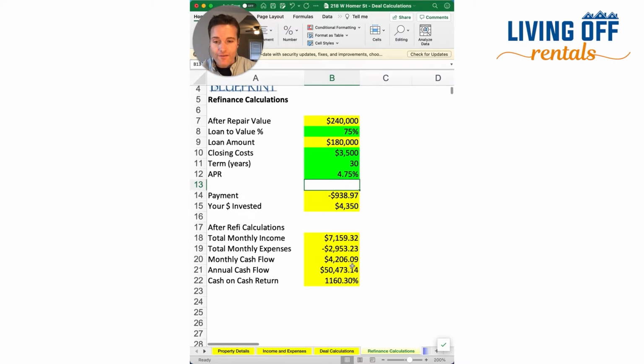So now going forward, the total monthly income is still $7,159. The total monthly expenses are just under $3,000. So this property is going to net $4,206 on a monthly basis on average. Obviously, it'll be a lot higher than that in the high season, lower than that in the low season, but on an annualized basis, $4,206 on average, which is over $50,000 per year on a very affordable property that we have less than $200,000 into total, and we have $4,350 out of pocket into.